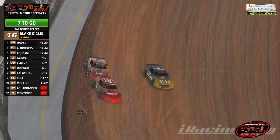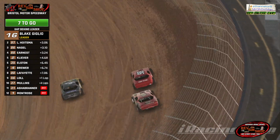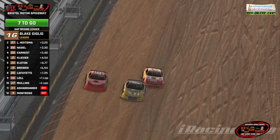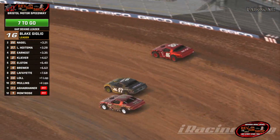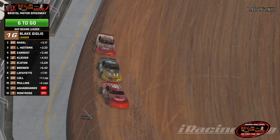Lucas shuts the door. Ernest has to get back in line behind Nagel as Hoitzman works the inside lane. All this well behind Blake Giglio out in the front. 3 seconds now as Hoitzman gets the nose out in front. Ernest is going to go way to the bottom. Hoitzman's going to go middle. They're going to make contact coming off the corner. And we are three wide for this second position. What a battle that is.